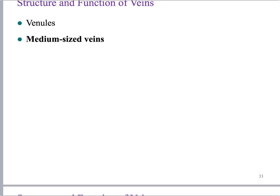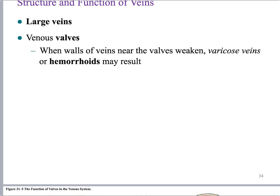Venules are the small structures that actually connect to the veins. So venules then go into kind of medium-sized veins with the tunica media and only a few muscle cells in that tunica media. The tunica externa contains a lot of elastic fibers. The larger veins have all three layers, a fairly thick tunica externa, a fairly thin tunica media, and some of the veins, especially in the legs, have valves in order to prevent blood from flowing backwards. This is especially true in the legs, so those can sometimes give you problems there.